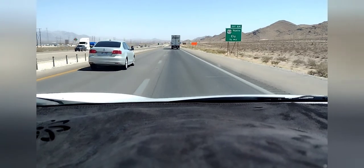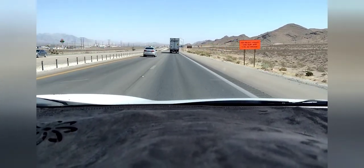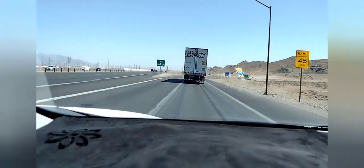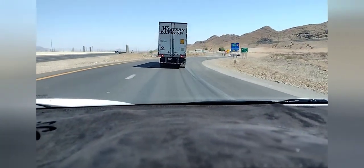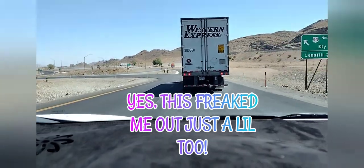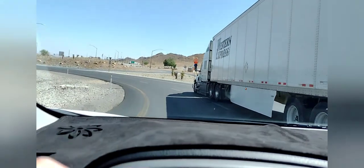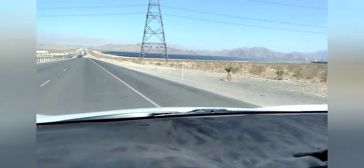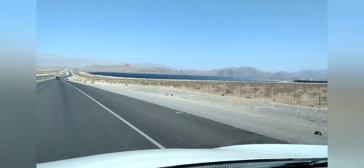We're going to make the I-93 North turnoff, heading out towards Caliente. Semi and not get killed. All right, check out all the solar panels out there. Way cool. It's like a sea of solar panels.